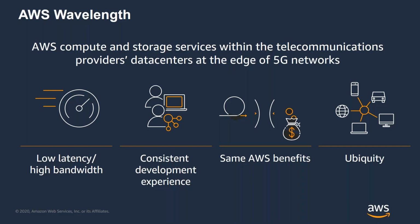You can deploy portions of your cloud-based applications requiring single-digit millisecond latency to Wavelength, and then connect seamlessly to the rest of your application and services running in AWS regions. With AWS Wavelength, you get capacity close to your end users and data, along with AWS benefits such as no capital costs, pay-as-you-go pricing, and the ability to scale up and down on demand.